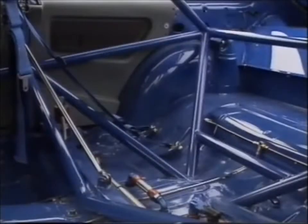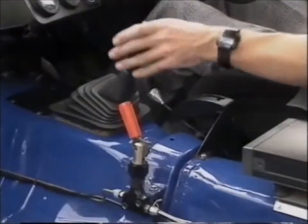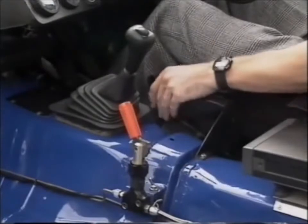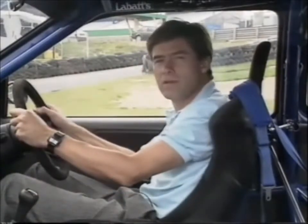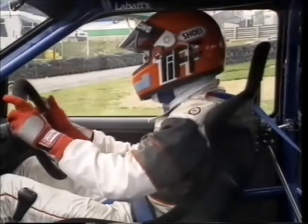Inside, all the trim is stripped out, the massive rollover cage for safety, the piping laid inside for protection. For the driver, the gear lever. Beside it, the brake balance adjuster, and also an anti-roll bar adjustment which helps the handling whilst driving. The racing seat holding the driver firmly in place and straight ahead of the steering wheel. Now what else do we need? Ah, that's better. Now, let's see what it's like.